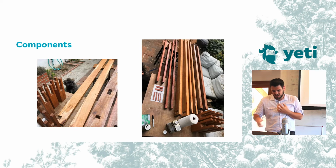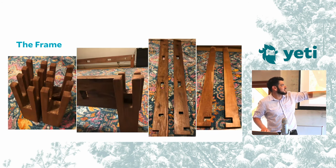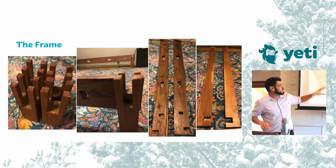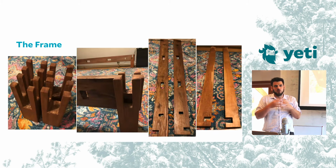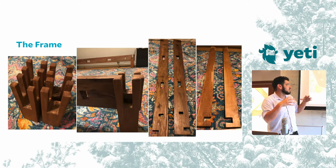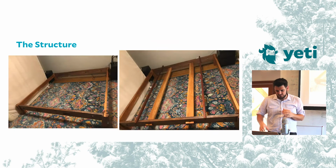So this was a big joinery project I did. These are all the components, and I took pictures at each stage as I was putting it together. I'm really proud of this because the whole bed doesn't have a single screw in it. It all comes together like origami, through all of these different stages.